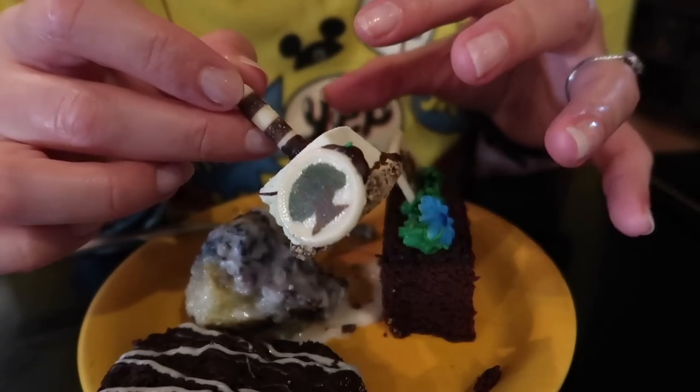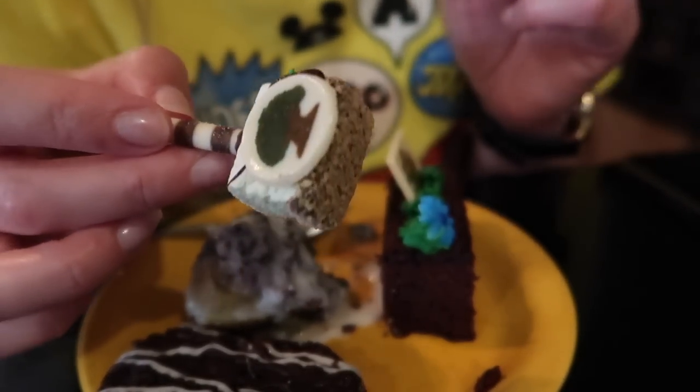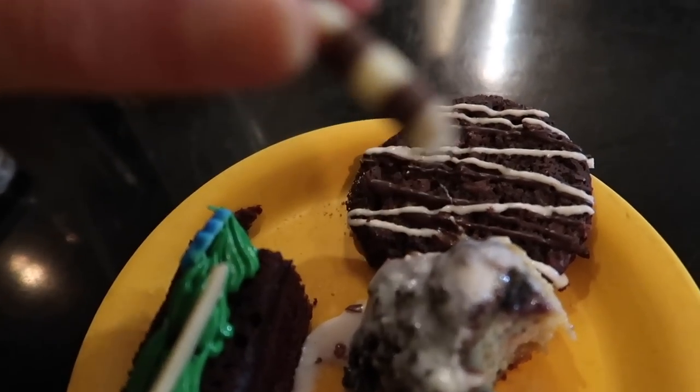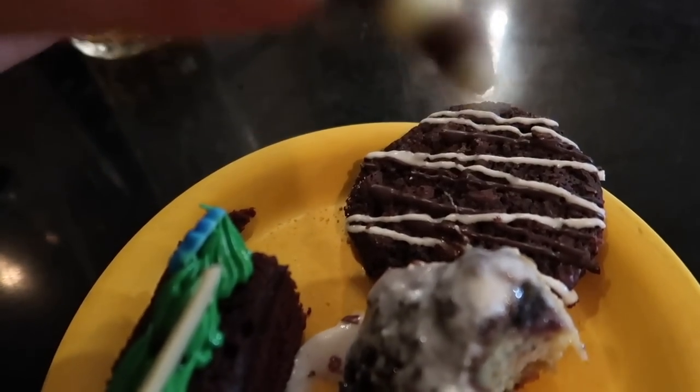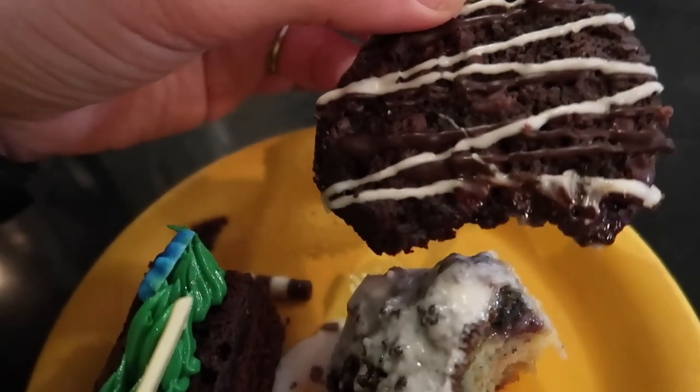There were a group of kids all around saying how good these were, so I was like, they know. It looks so cute. I mean, it was basically just a marshmallow, and I like marshmallows, but it wasn't anything crazy special, but it was good and it was cute. Now I gotta try this cookie that got crumbled somehow.